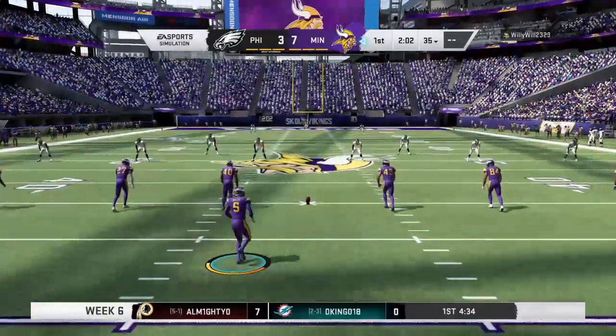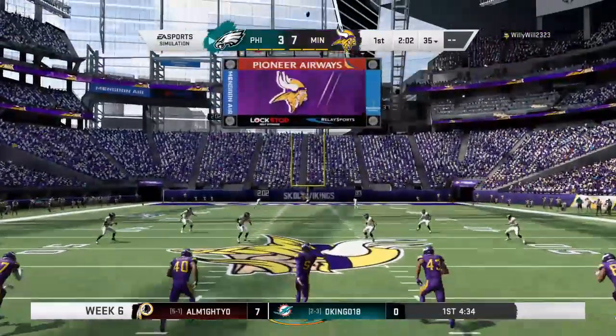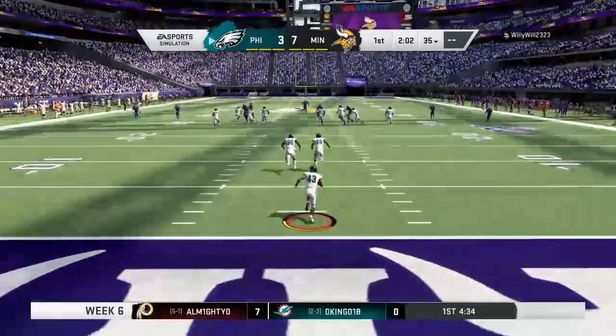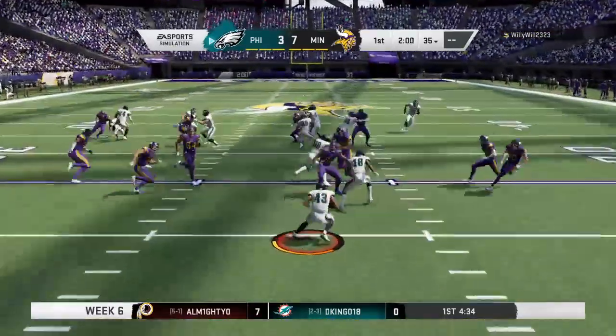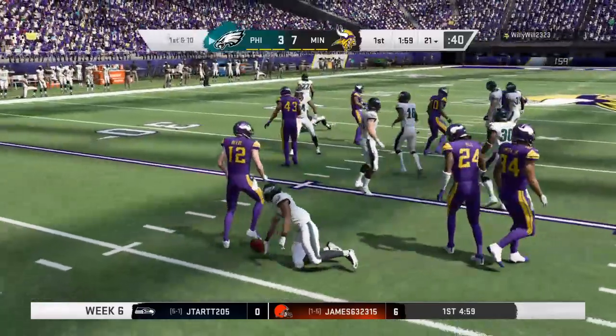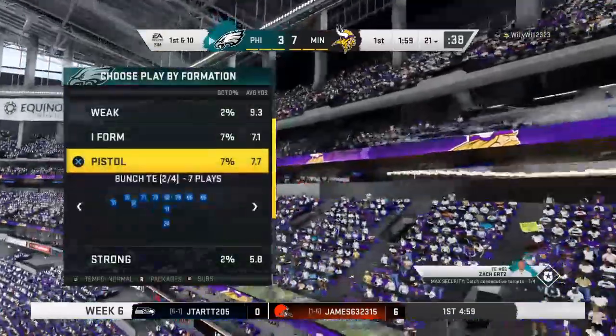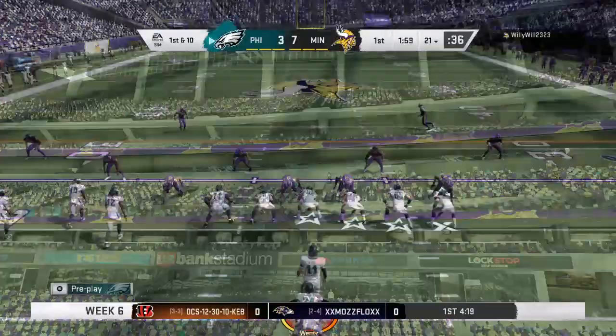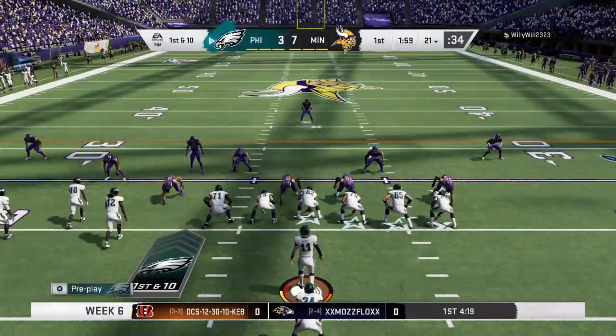Bailey now to kick it away after the touchdown. That'll be taken in the end zone. And he'll wind up about 4 yards shy of where he would have been if he had taken a knee, as they'll start at the 21-yard line. The Eagles offense set to begin their next drive.